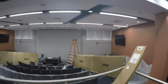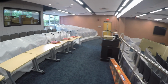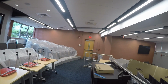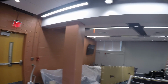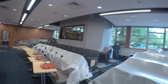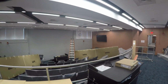Monitors on the left-hand side, monitors on the right-hand side, teaching station down low. Another teaching station up here on the top, brand new stainless steel rails, new carpet, new chairs, new paint, new ceilings, new air handler, air conditioning system to go with it. So completely new space, completely upgraded. So they're doing some punch lists, which is why some of the plastic is out. But by the first day of classes, all the plastic will be removed. It will be cleaned up nicely.